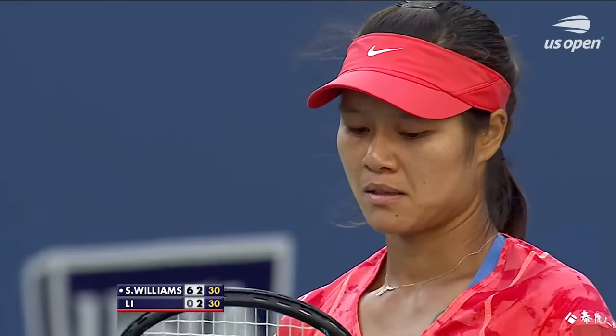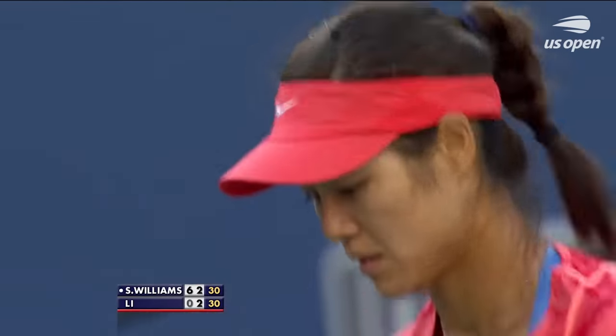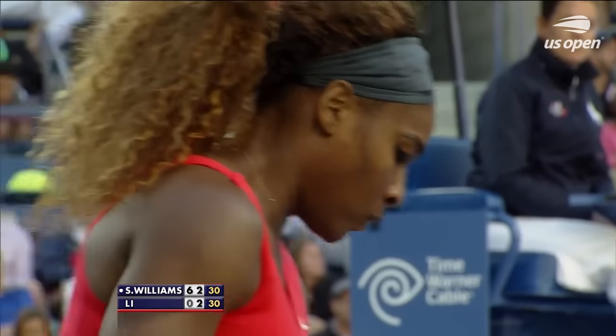Serena. And in this set alone, she's had 9 unforced errors. Looks like the wind is kicking up again.